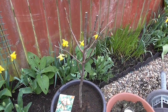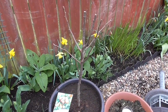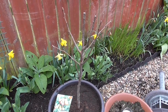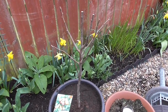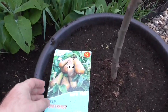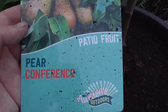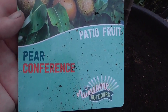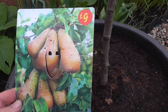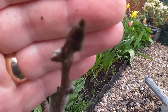Well, I've got some new additions to my garden allotment. I fancied a bit more fruit this year, so I've been to Asda, not the place you normally go, but they had quite a selection in at the minute. And I saw this one, and it's a patio variety, so I'm hoping it's like a dwarf variety, and it's a conference pear. Looks very nice, and just looking at it, there's loads.